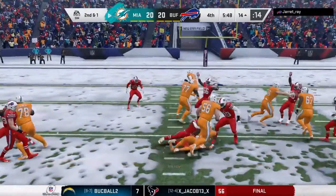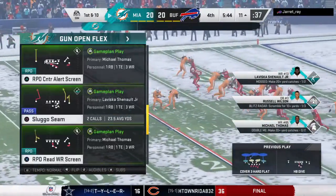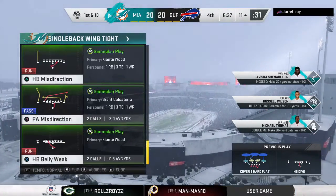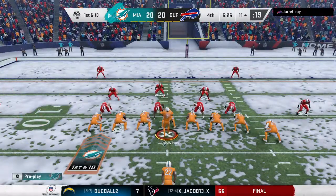They'll run it now out of the gun. And he's brought down just outside of the 10 at the 11. They'll get 3 as the drive continues. It's a first down. Well, that was a unit that understood exactly where the first down marker was, handed it to their guy who could run it, created some space, and he got there.